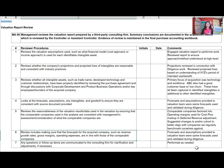You're looking to make sure that the forecast for the acquired company, like their revenue growth rates, their gross margins, was comparable to the peer companies that your valuation firm is using. And if there were any questions or follow-up items with the consulting firm, you're keeping that evidence, whether it's an email, or meeting conversations, you're keeping some written notes and evidence of that. So this is on a valuation report.